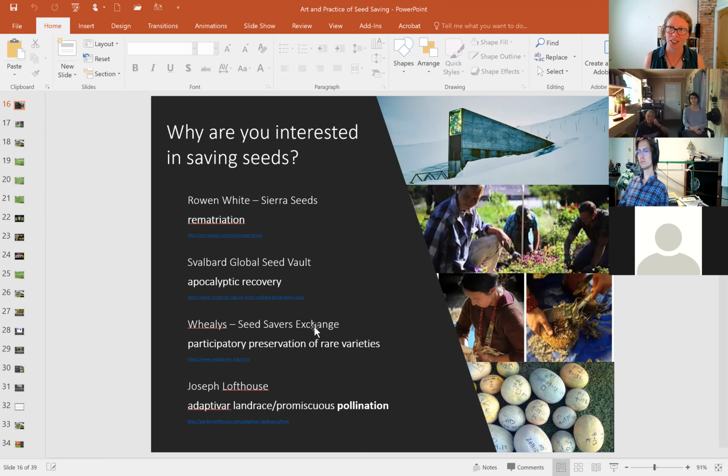The last attitude towards seed saving that I want to showcase today, and there's more even than this, is Joseph Lofthouse. He's a seed saver and seed breeder in Idaho, and he's interested in the landrace approach. So Lofthouse would say, I would like a melon, and I live at a high altitude and have a short growing season. So I'm going to take 20 kinds of melon seed, plant them all, and let those plants cross-pollinate. Then I'm going to begin selecting the plants that have the qualities I'm looking for: short season and flavor.